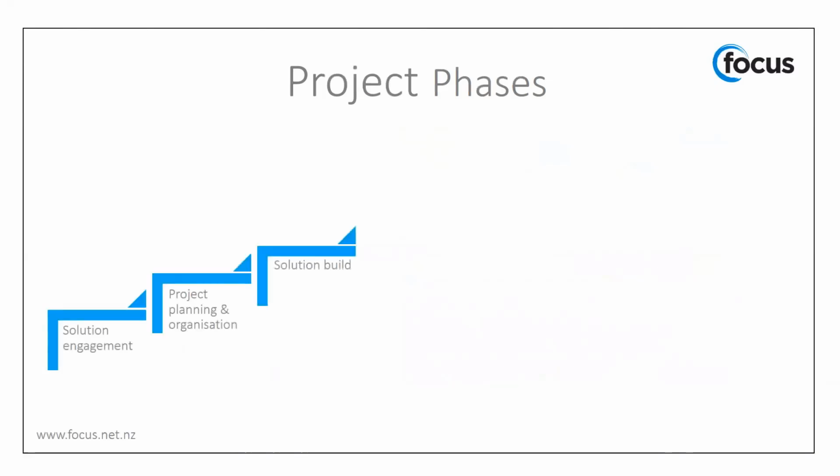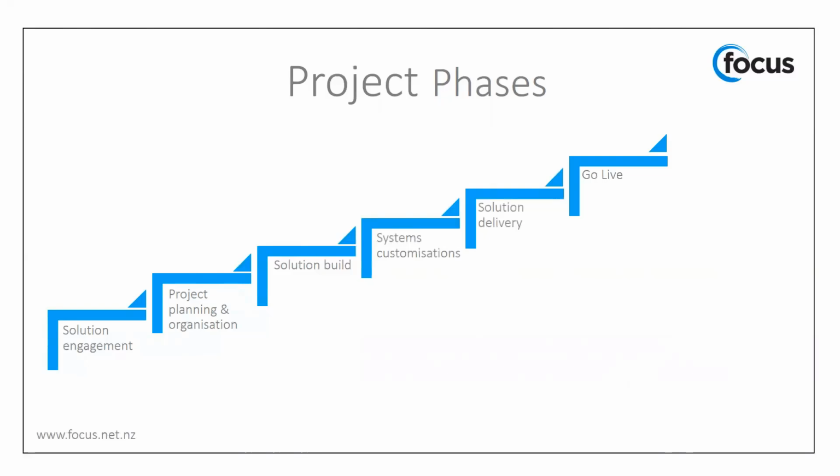However, the first phase of the project overall is the pre-sales, and we've talked about that earlier in our previous two webinars. So our focus now will be on the remaining phases, and these are the solution engagement, the project planning and organisation, solution build, systems customization, solution delivery, prep and the go live, and then the final phase is the solution handover.